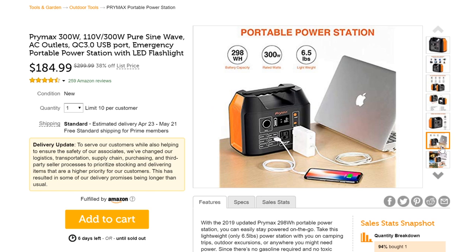I also find these are great if you've got a CPAP and you go camping or something like that. That's a real issue for a lot of people. A lot of great ways here to get some portable power for you.